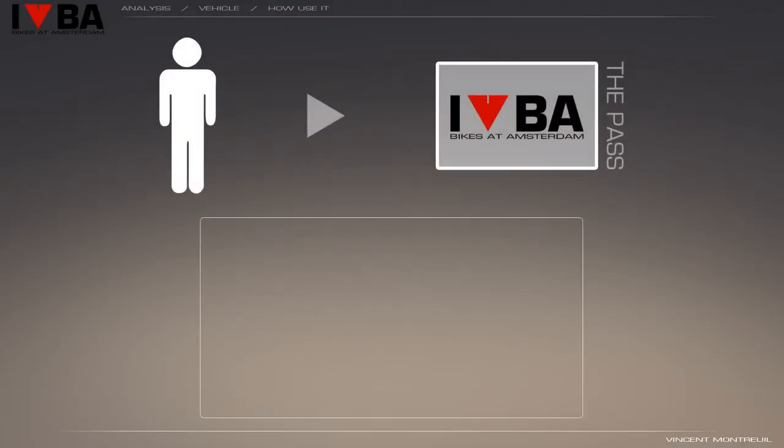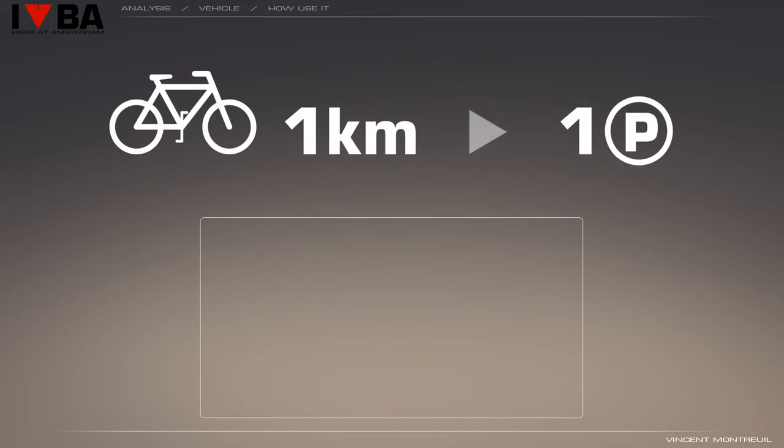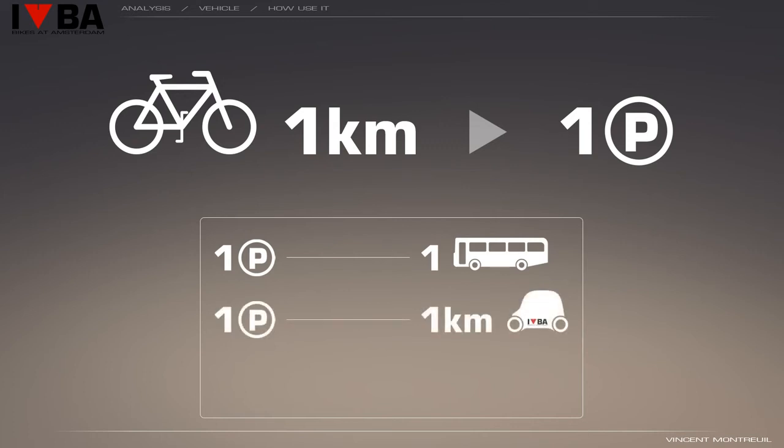Now I will move to the last part, the use of this vehicle and how it changed the mobility for the city of Amsterdam. The idea to use the vehicle is that every person has a mobility pass. It would permit to have some attractive conditions. The base being, for 1 km by bike, you win 1 point. With a point, we can make a trip by metro or tram, or you can also do 1 km with the vehicle, knowing that 1 point is equivalent to 1 euro.